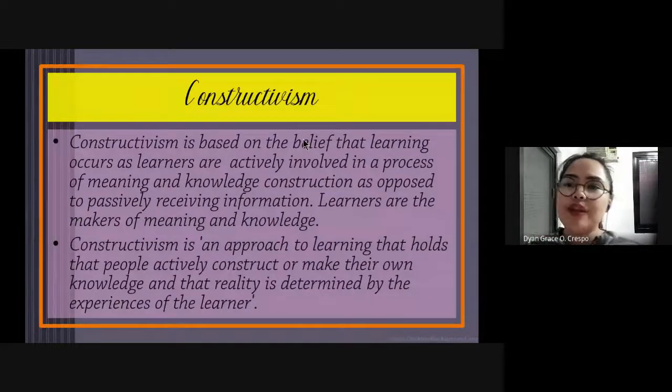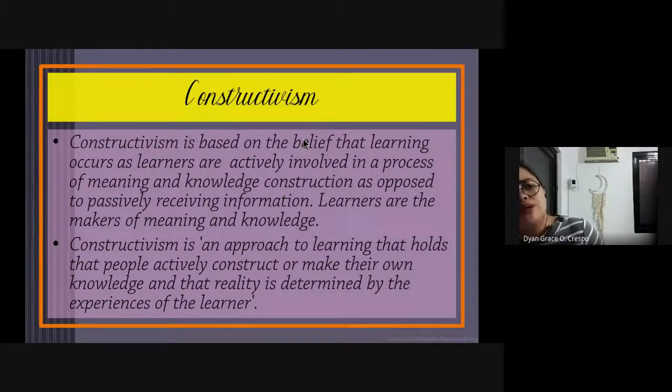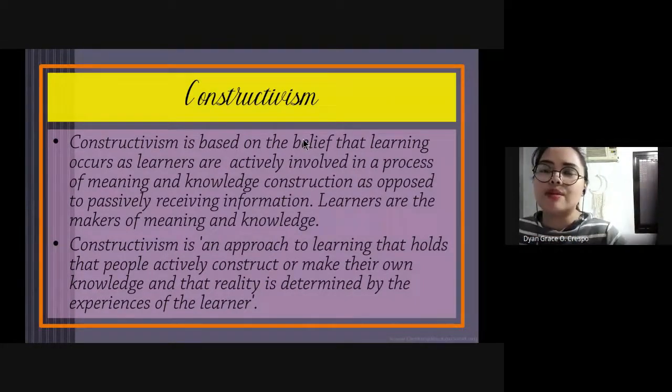Constructivism is based on the belief that learning occurs as learners are actively involved in the process. Now, you might say, ma'am, the thinkers are confusing. Right? The thinkers are different from constructivism, because in perennialism we will study the thinkers. But in constructivism, they believe that learning occurs when they are actively involved in a process of making meaning of knowledge. So this means that in constructivism, they will create their own knowledge.